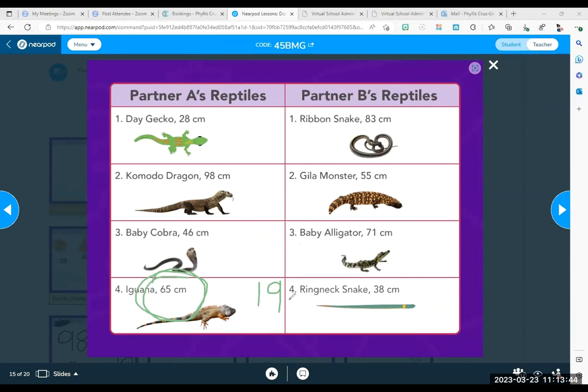So 19 plus 38, do you think that will equal 65? If we add the difference to the ringneck snake, if we add 19 to the baby alligator, will that total the 65 iguana? If I add 19 to 55, will that total the iguana length? Or will I, if I add 19 back to the ribbon snake? So which is it, Isaac? Which one is it?